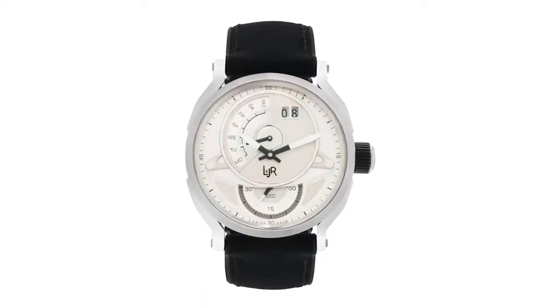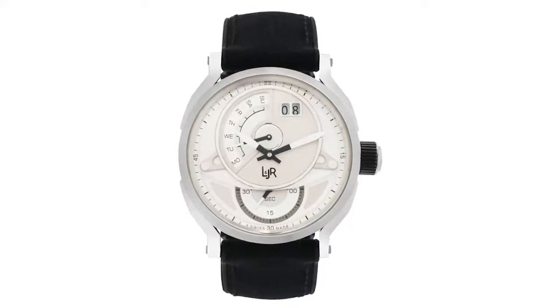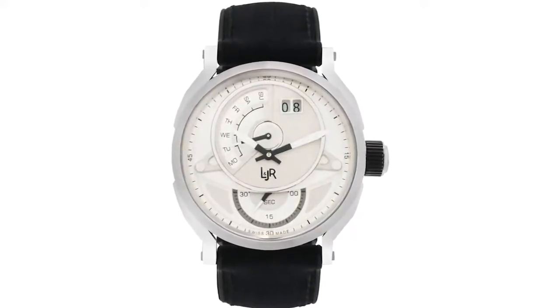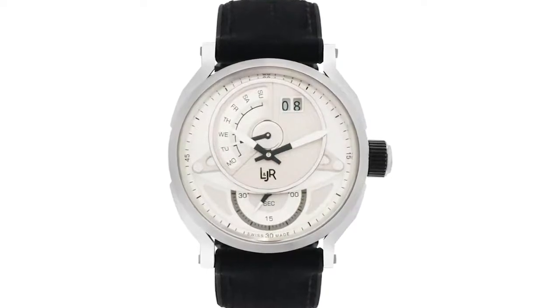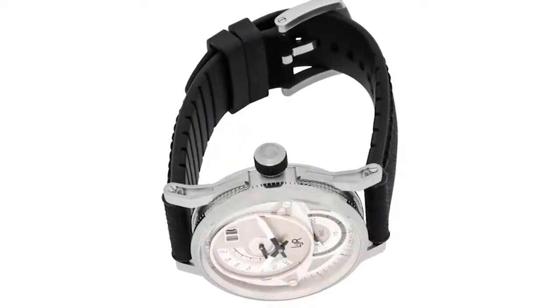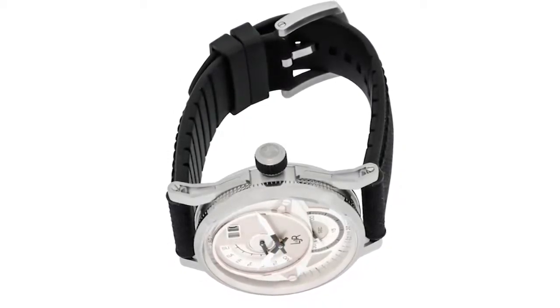And it's hard to imagine you wouldn't buy this for $295, which is what ShopWorn is offering this for. And there's also a black dial version, and there's a chronograph version as well. We're going to save that for another show, but you can see it on shopworn.com if you choose to go there. Again, 5 ATM water resistance.